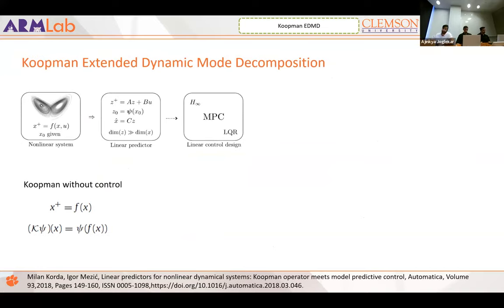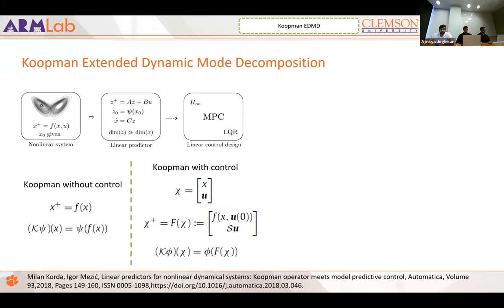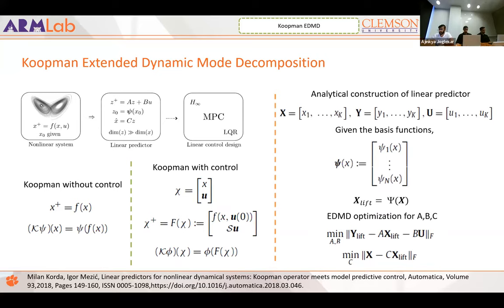So we looked at the nonlinear system, x dot is equal to f of x, and we also showcased that, okay, with the Koopman operator and the observable, the new basis psi of x, we can represent a linear system. But now if we have control inputs, like we did in the last slide, we just make a simple change to append the states along with the control input at that time step. Now, how do you use it for constructing this linear model from data? That is done through the Koopman extended dynamic mode decomposition, or EDMD technique.